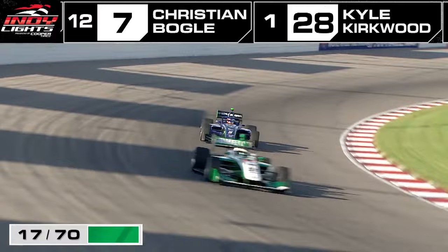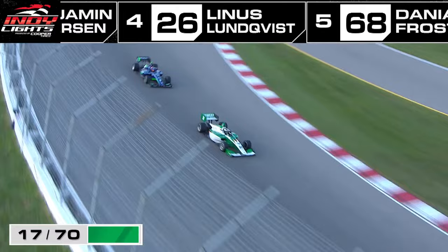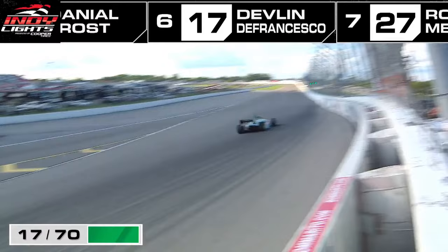Stingray Robb was in that battle for a while, but he has since faded. He is about 8 tenths of a second behind that battle, currently running in the 10th position. That battle heats up into turn number one. It's for the eighth position. It's Toby Sowery and Peroni, nose to tail at the exit of turn two.